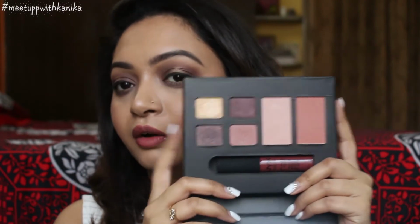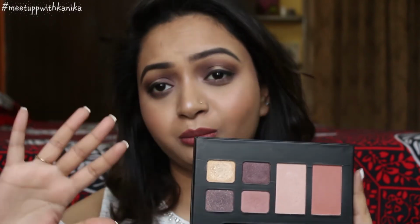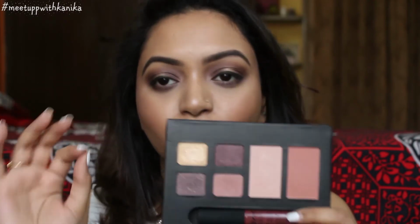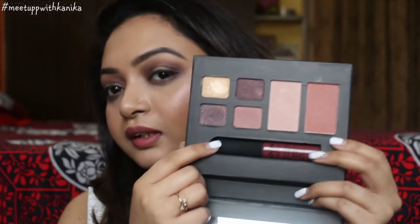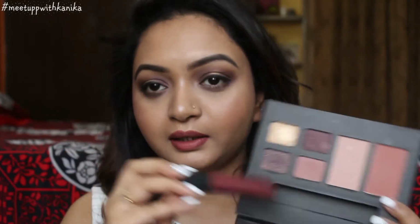So this is how the palette looks like from within. It has 4 eyeshadows. These eyeshadows are sort of shimmery. These are not matte, and this is sort of a pigment, not exactly a pigment, but like sort of a pigment. And this is the highlighter, a blush and the lipstick. This is their soft cream, I believe. Let me check. Yeah, soft matte lip cream in shade Rome itself. Let's have a look at their swatches now.